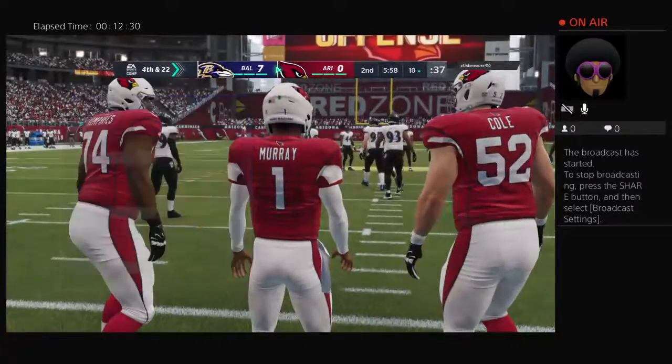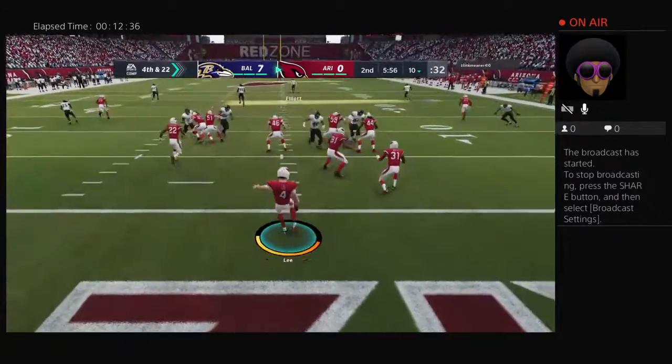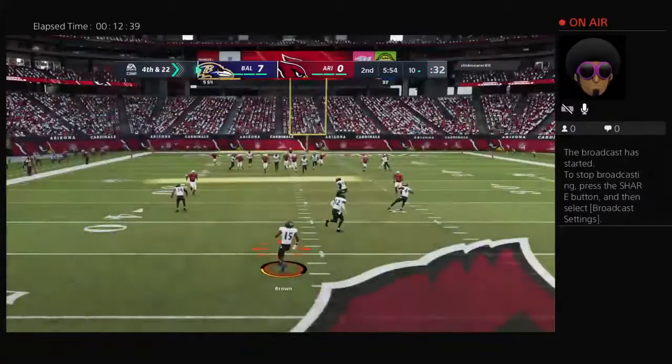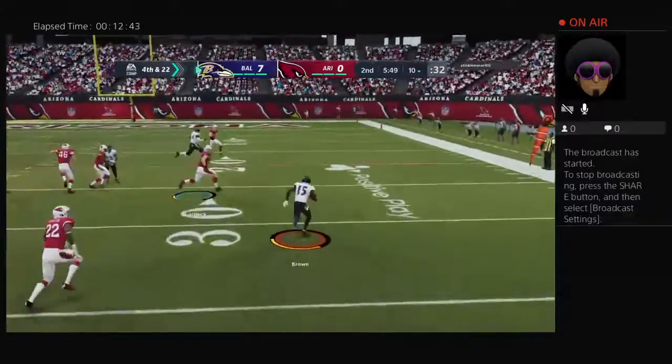And now it's 4th down. It certainly looked like someone was very confident in his ability to fit that one in. I would say he was overconfident because there wasn't a whole lot of separation there. Had that one covered pretty well downfield and knocked it away.